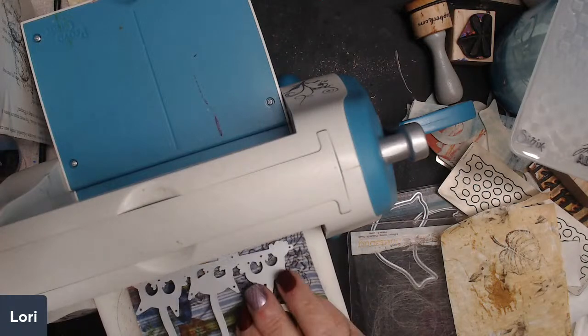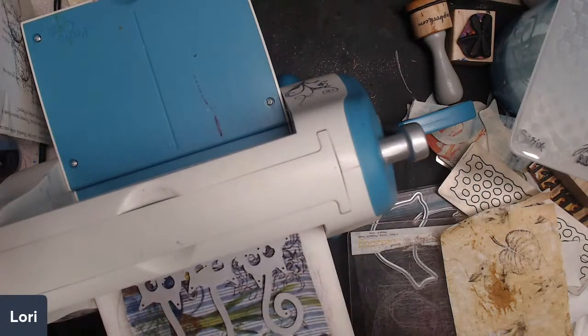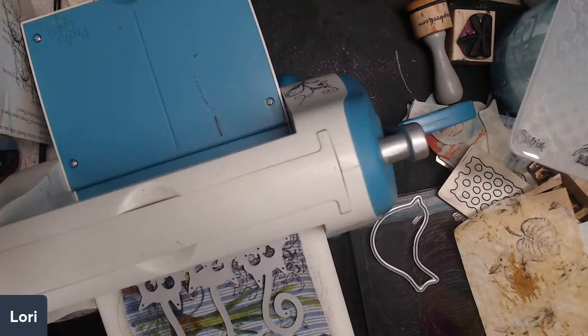Okay. I'm putting the kitty cats in upside down. Hey, Kim, nice to see you.